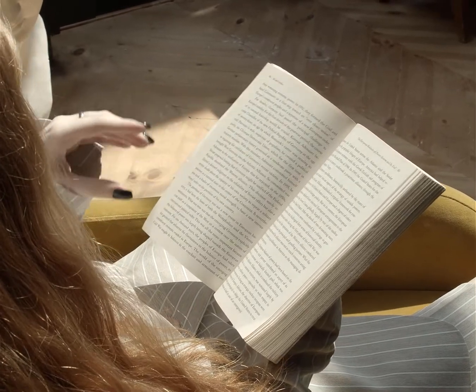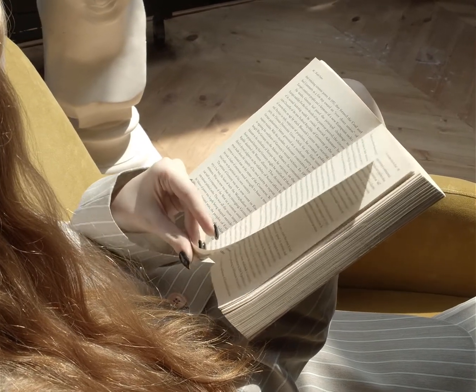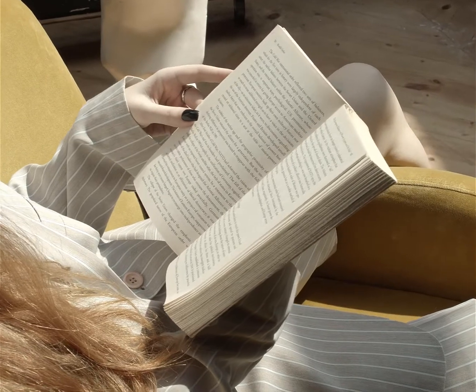This book is amazing. It's about... I can't remember.